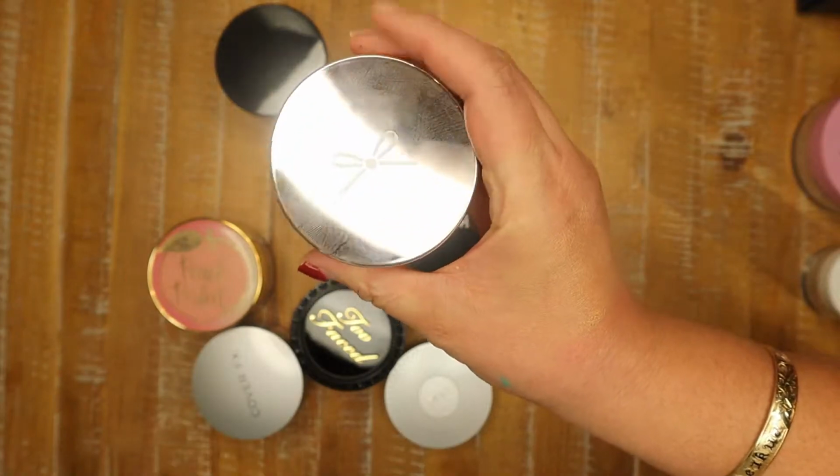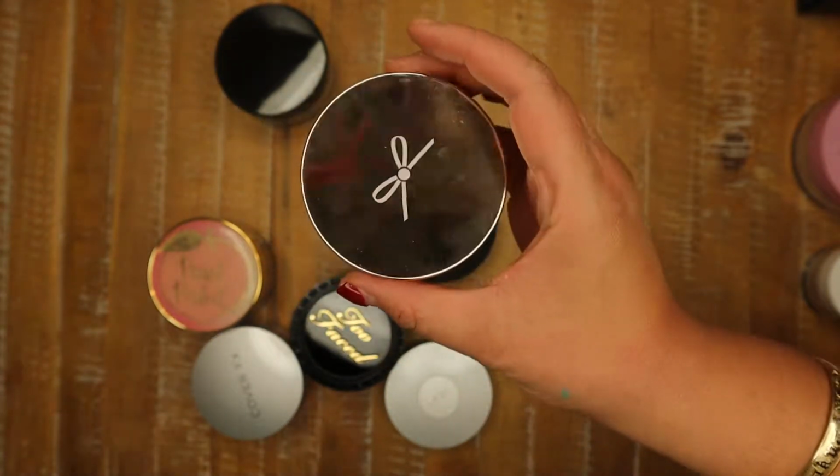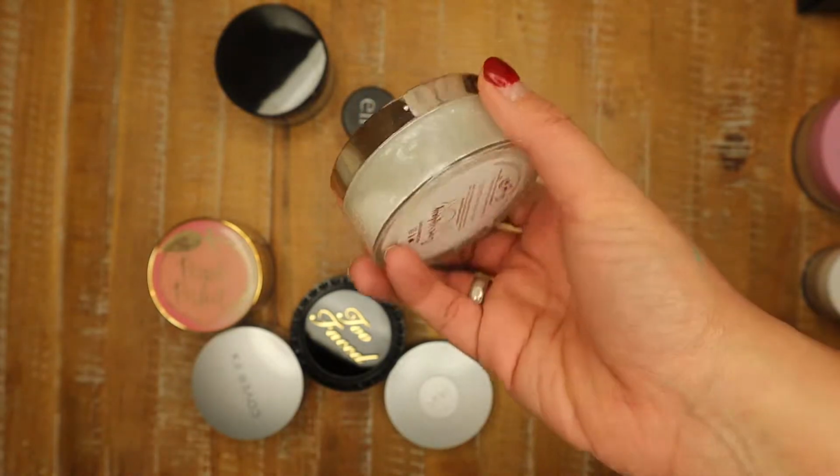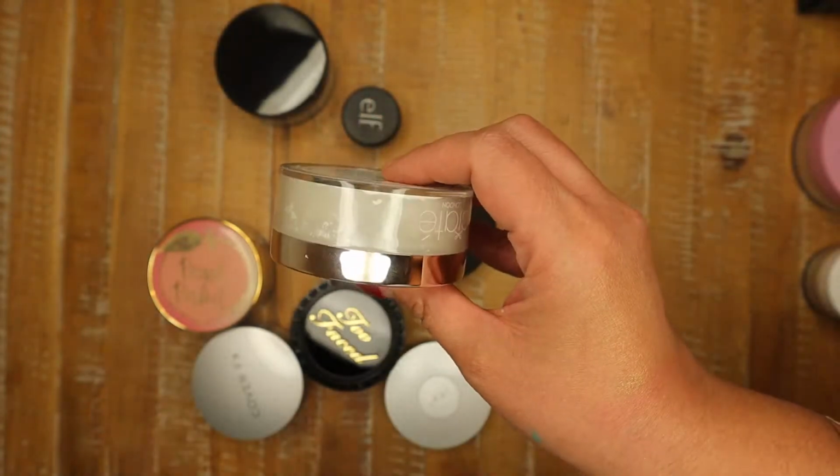And then here's this powder from Ciate London. This is the Everyday Vacay Coconut Setting Powder. I haven't tried this actually, but I got this in a BoxyCharm and I'm definitely gonna give it a try.